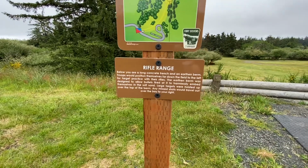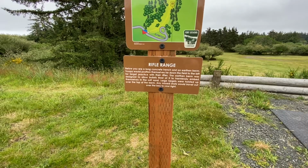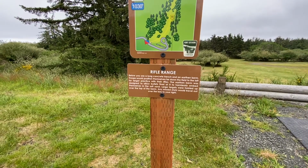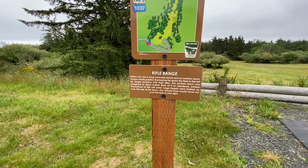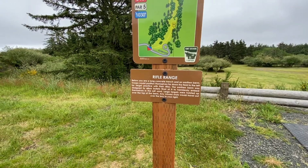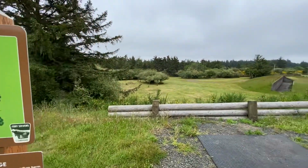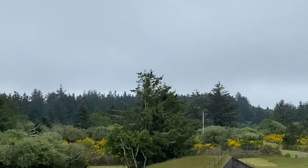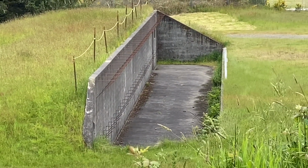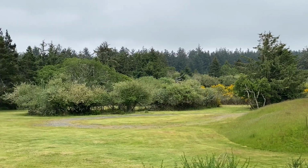Just kidding. "Below you are a long concrete trench and an earthen berm. Troops would position themselves far down the field to the left for target practice with their rifles. The earthen berm was designed to allow bullets fired at it to harmlessly embed themselves in the soft sand. Large targets were hoisted up over the top of the berm. Any missed shots would travel out over the bay to the right." Interesting. So down there is what they were talking about. Rifle range, as you can see. Pretty neat.